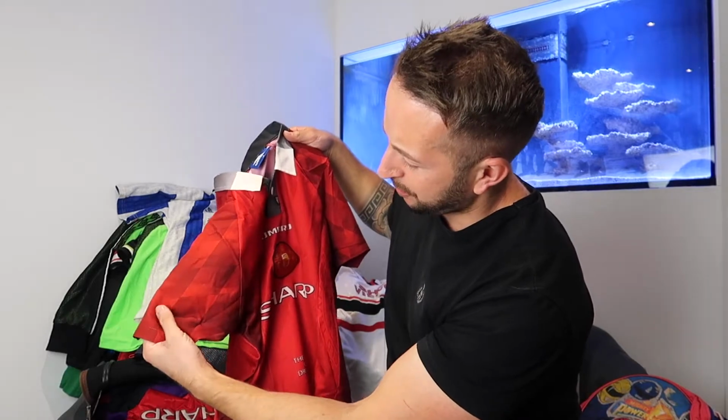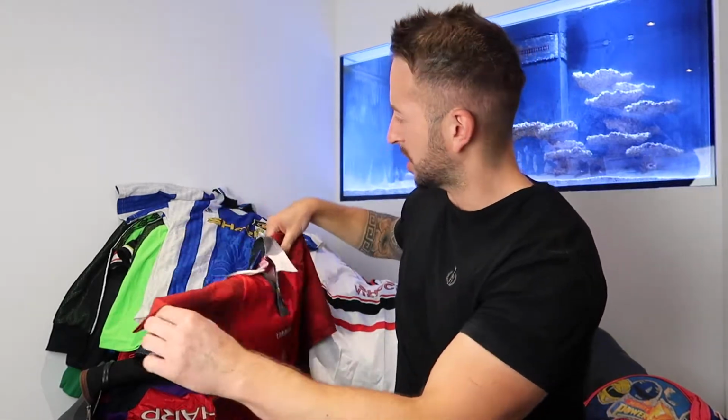You've got different shades of red on the sleeves. Now this is obviously going to bring back good memories for Man United fans.